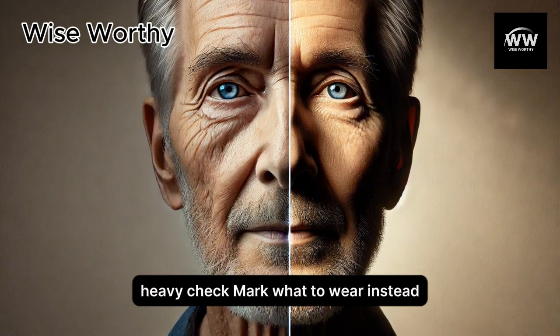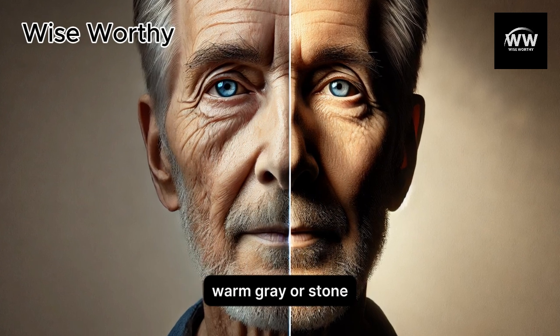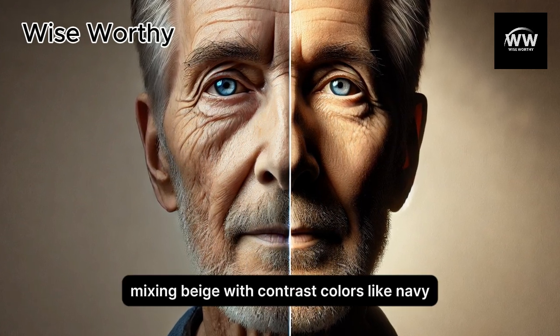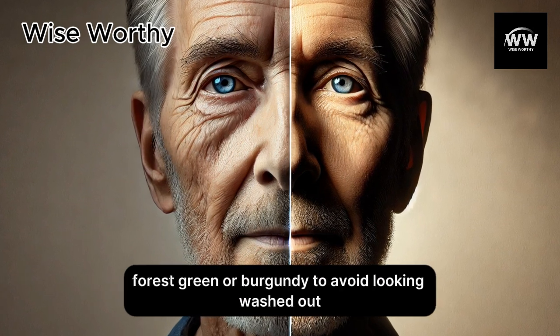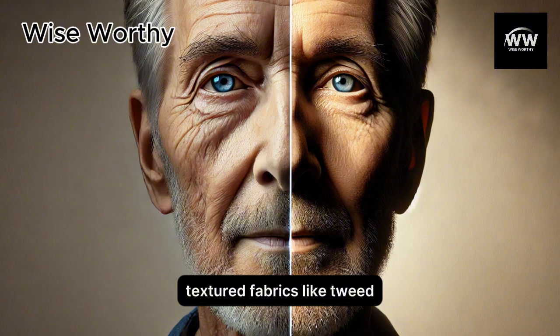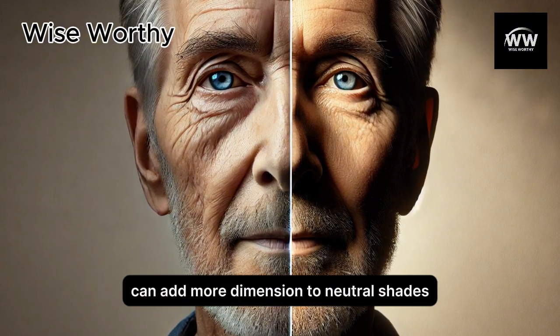What to wear instead: deeper neutrals like camel, warm gray, or stone. Mix beige with contrast colors like navy, forest green, or burgundy to avoid looking washed out. Textured fabrics like tweed or wool blends can add more dimension to neutral shades.